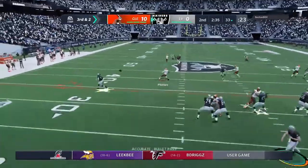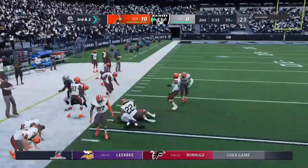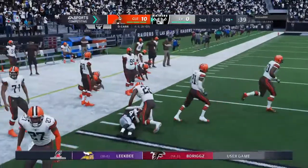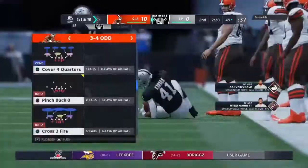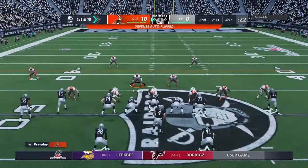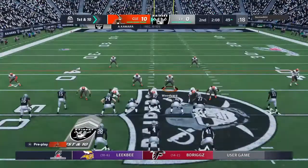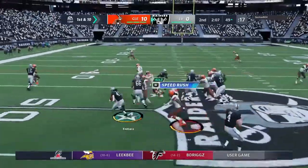Carr looking to throw on 3rd and 2. That's to his running back. It's Alvin Kamara. And he'll be taken down, but not before he gets into enemy territory. Defense was thinking run, and they're dealt a pass of just under 20 yards. So a 1st and 10 upcoming from Browns territory now at the 49-yard line.